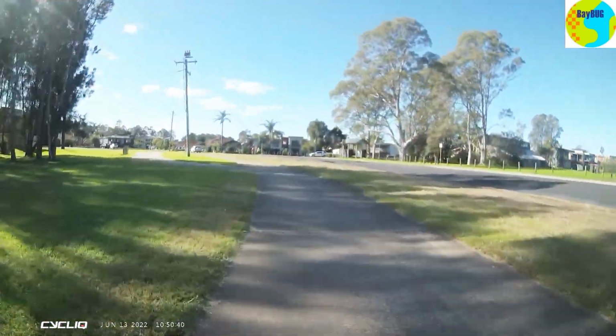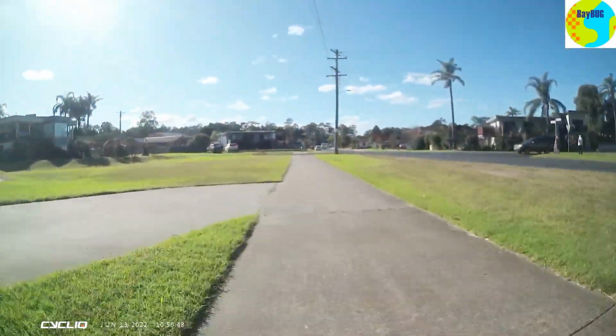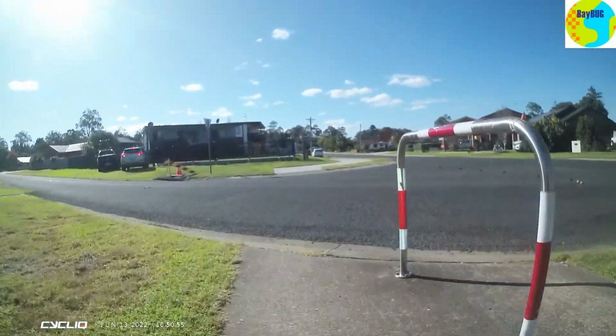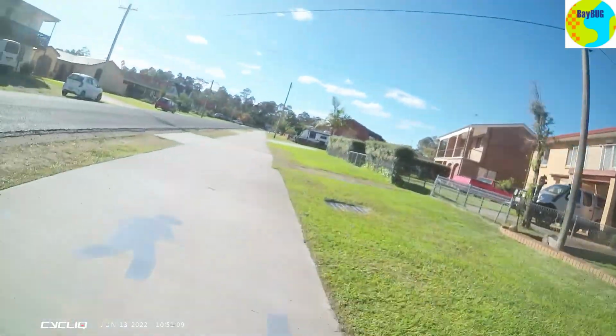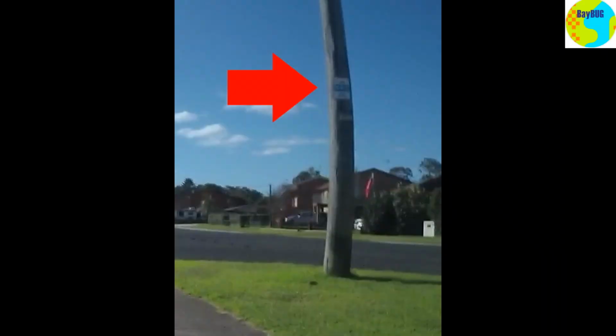Now, if it was all done in red asphalt, it would have been plain as day where I should have been riding. I've been riding around this area on and off for about 10 years, and this week is the first time I discovered there was actually more to this path than I initially thought. So what's the point of state governments and councils spending all this money on building bike paths and shared paths if people can't find them?